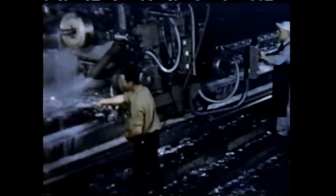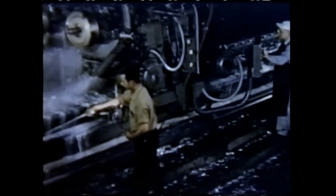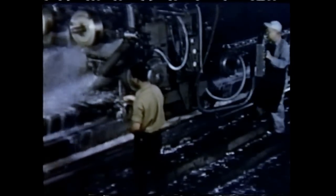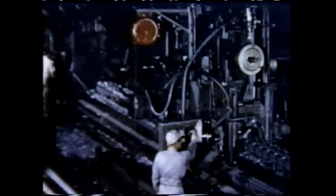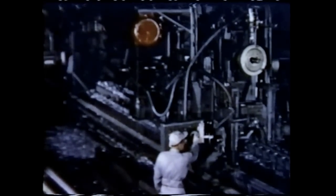In the Spar Mill area, 3 different size spar mills are being used in the manufacture of 880 wing spars. A 30-foot mill, a 66-foot mill, and the 108-foot Onsrud, installed for milling the larger 880 wing spars.